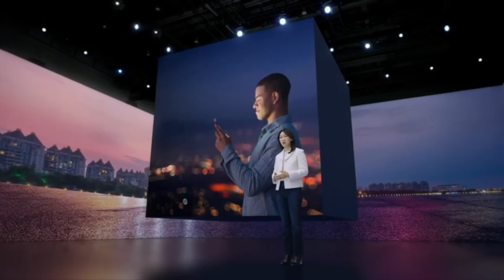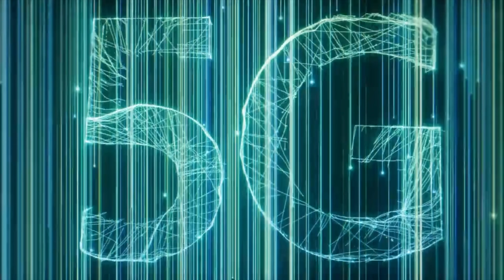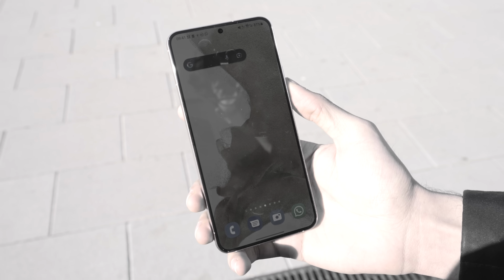So that's all the latest news. Let me know your thoughts on the S22 FE. Do you think that the S22 FE has the potential to become the phone of the year if done right, and of course if being released on time?